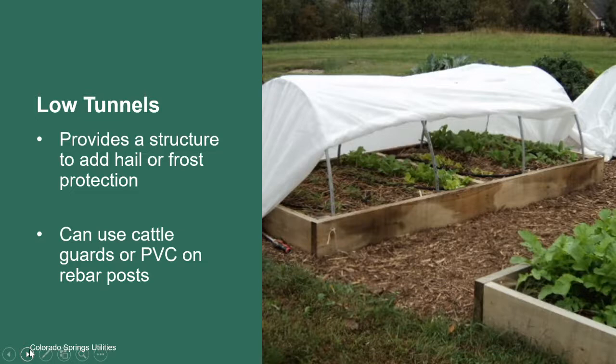So the two ways that I think are the most successful to create some sort of structure that you can drape a frost blanket on would be either using what's called a cattle guard or PVC. Now with the PVC, what you do is you just pound in a few pieces of rebar inside the corners or inside the edge of your raised bed frame, and then you can get a flexible stick of PVC, cut it to the length that is going to work best for you, and just stick it on top of that rebar. And in this particular picture, you can see that they did 4 hoops of PVC to create this low tunnel structure.